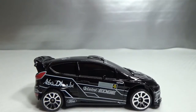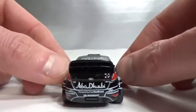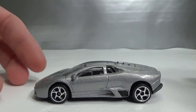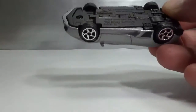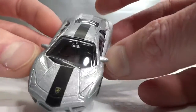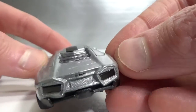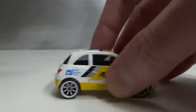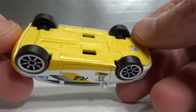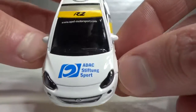So here we got the black version of the Ford Fiesta. We saw the white one earlier. We got another Lamborghini, also an older style one, so it's got the old base. This is the Reventon. No suspension and no lensed headlights. They're not even painted, they're just the color of the vehicle. We got the Opel Adam R2, 1:55 scale, suspension, lensed headlights.